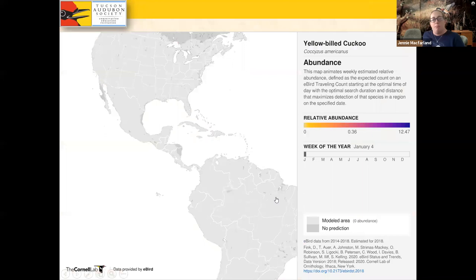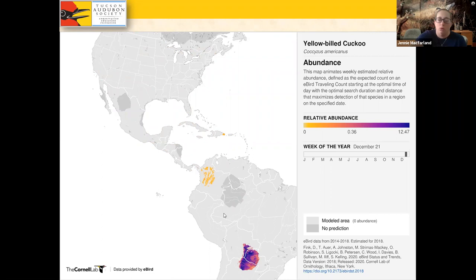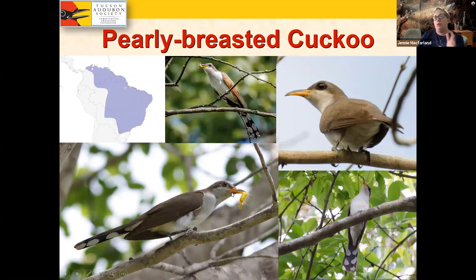But let's go to the moving cuckoo map. Starting in the winter time, they're in Argentina, they move north, they surge through the east, here they are in the Sky Islands of Southeast Arizona, and then once you hit October, they just drain out. So very cool, informative map showing us a lot of information. So yellow-billed cuckoos are amazing long-distance, hemisphere-level migrants.